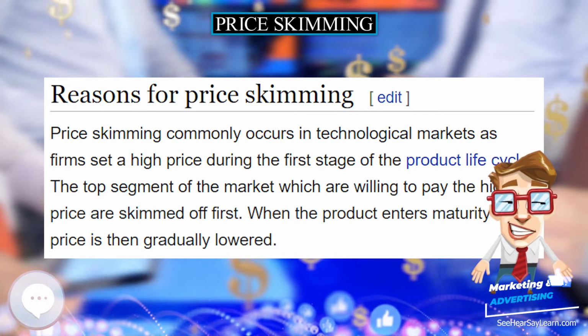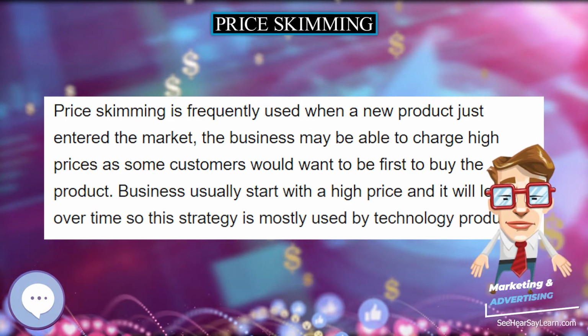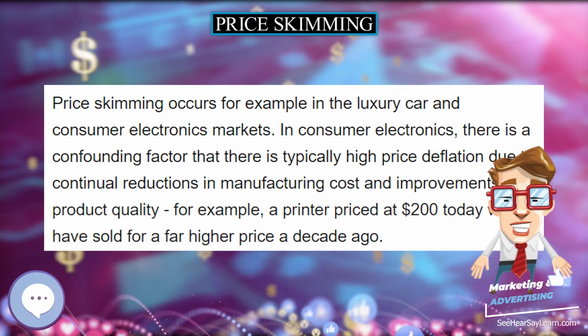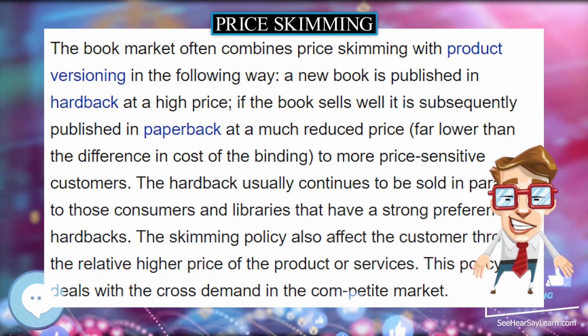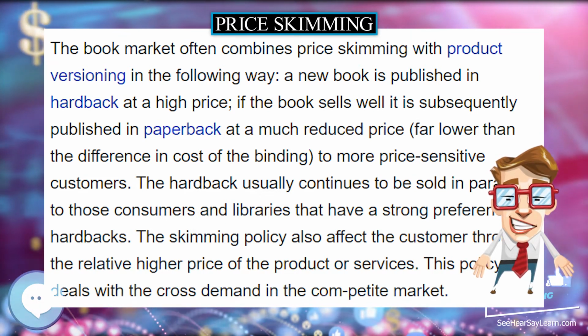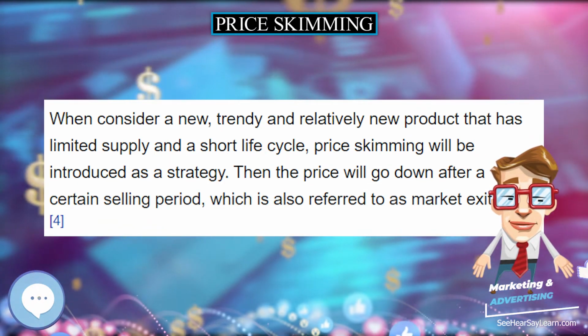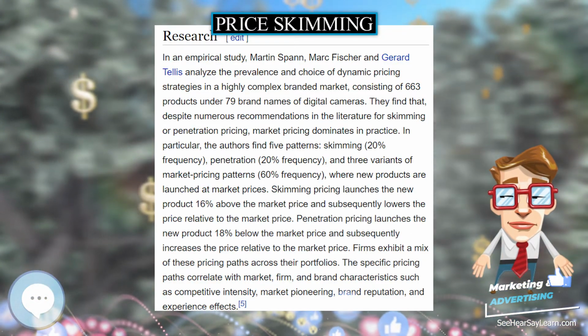There are several potential problems with this strategy. Reasons for price skimming. Price skimming commonly occurs in technological markets as firms set a high price during the first stage of the product life cycle. The top segment of the market, which is willing to pay the highest price, is skimmed off first. When the product enters maturity, the price is then gradually lowered.